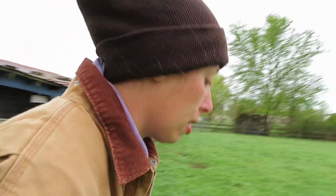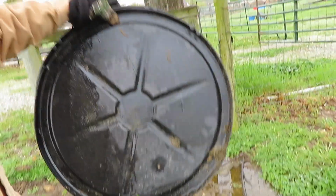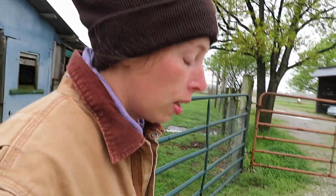I just consistently put the food in the same spot. And see, they're just these big plastic lids. I pick them up after they're done eating so that they don't get poop all in them, so they stay relatively clean.